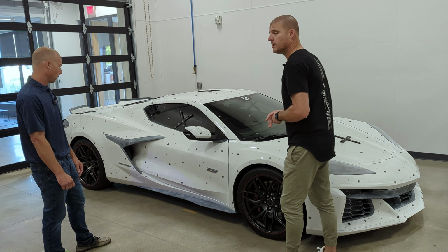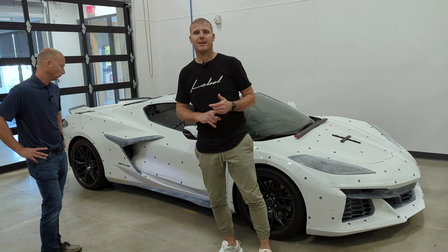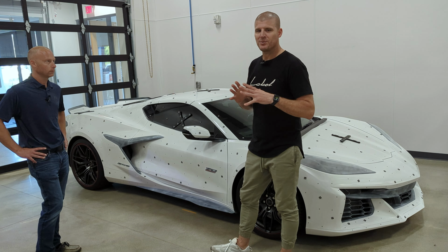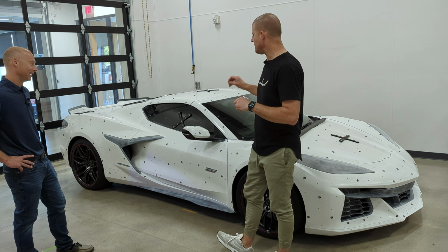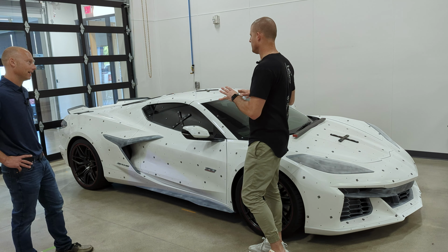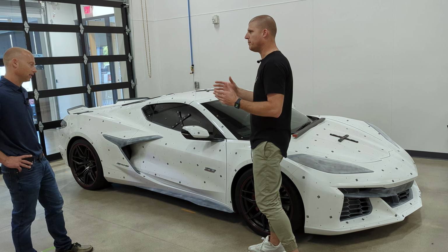Yep. Awesome. And you guys know how picky we are on gaps and fitment. So my big question for Jesse is, when we get this data, how precise is it? And what detail does your equipment get to when you're scanning?